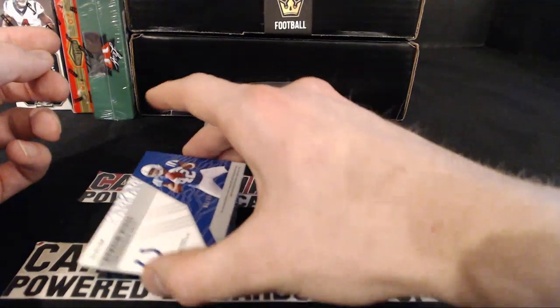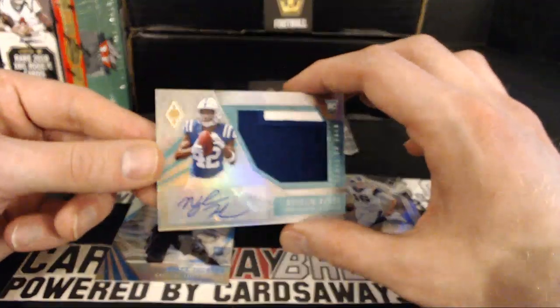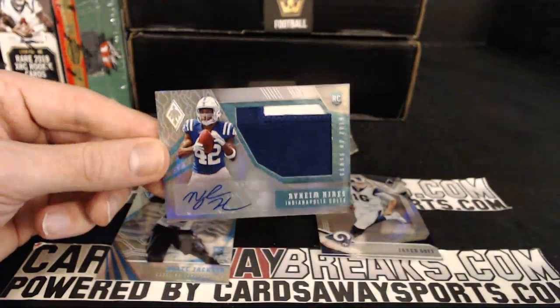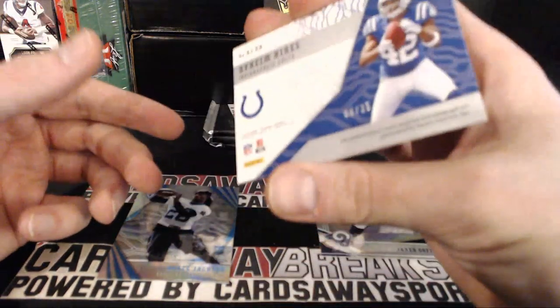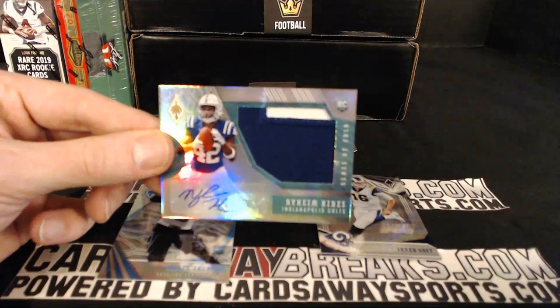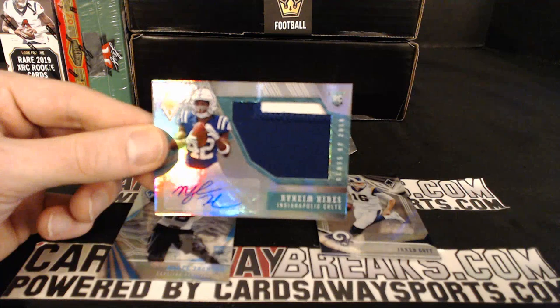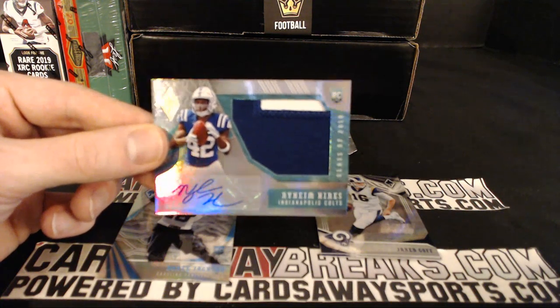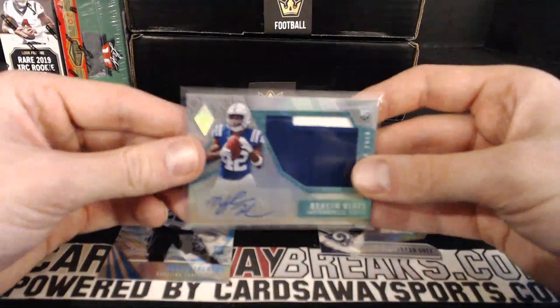Colts, number to 25, Nyheim Hines. Bam. Ooh, look at that. Nice two-colored and some threads. Rookie patch auto, Nyheim Hines, number to 25. That thing is beautiful. Here we go, Colts. Indianapolis Colts going to Jonathan G. Nice two-colored. Rookie patch auto, Nyheim Hines. Here we go, Colts.